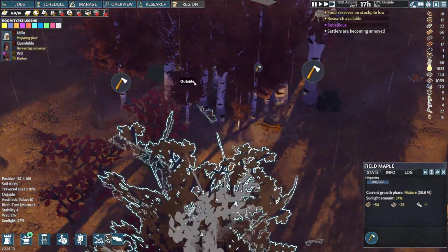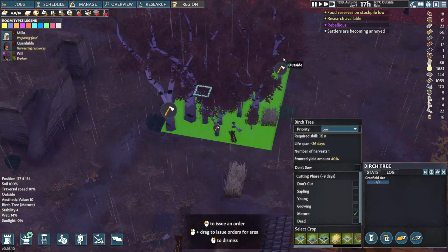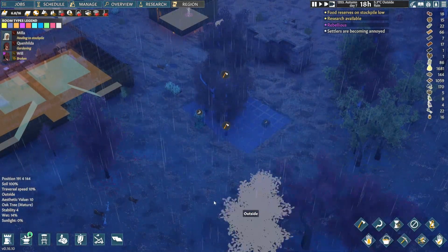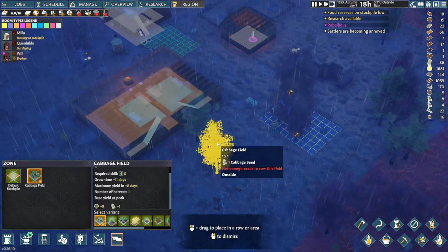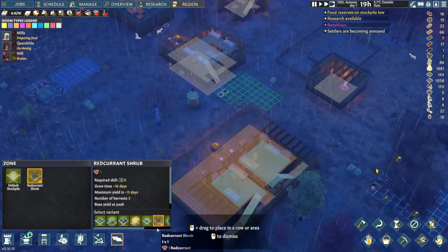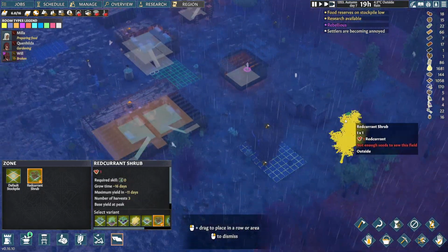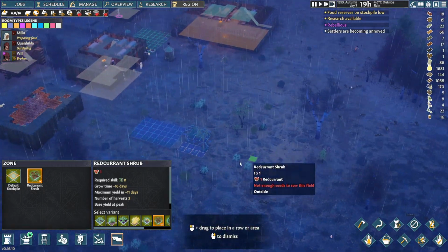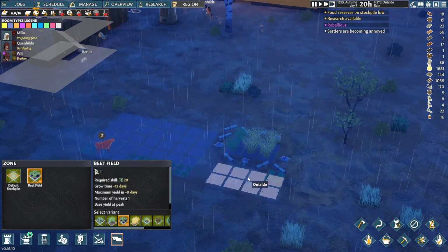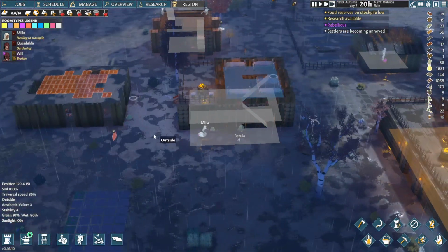Where's our one zone? Are you the zone? You're the zone. Expand the zone. Zone's back, baby. Speaking of zones, let's see if we can sow anything else. Flax, beet, barley, herbs, red currant, shrub. Wait, we could put shrubs down? Now why didn't you tell me about that? Oh, these need to be urgently hauled. Urgent haul right now.